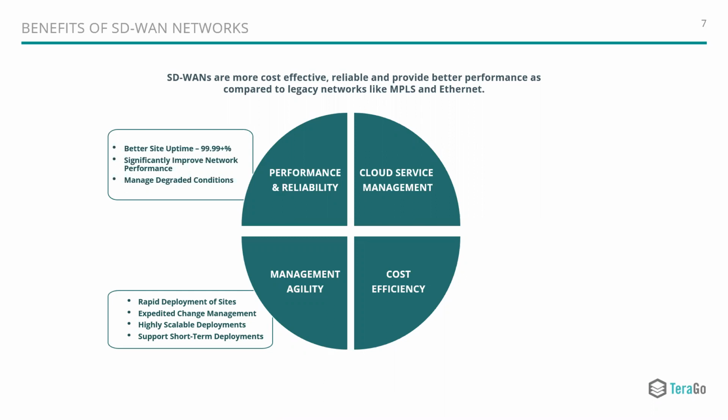across the network. Highly scalable networks: whether you're deploying a large network or a small network, domestic or international sites, it's very easy to deploy. It's pretty well the same. And if you have small networks, it's easy to grow to large networks using SD-WAN.